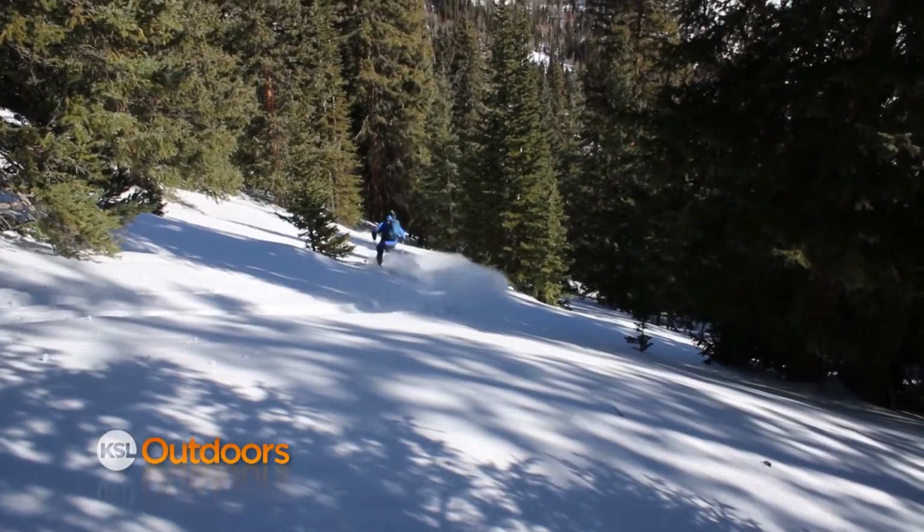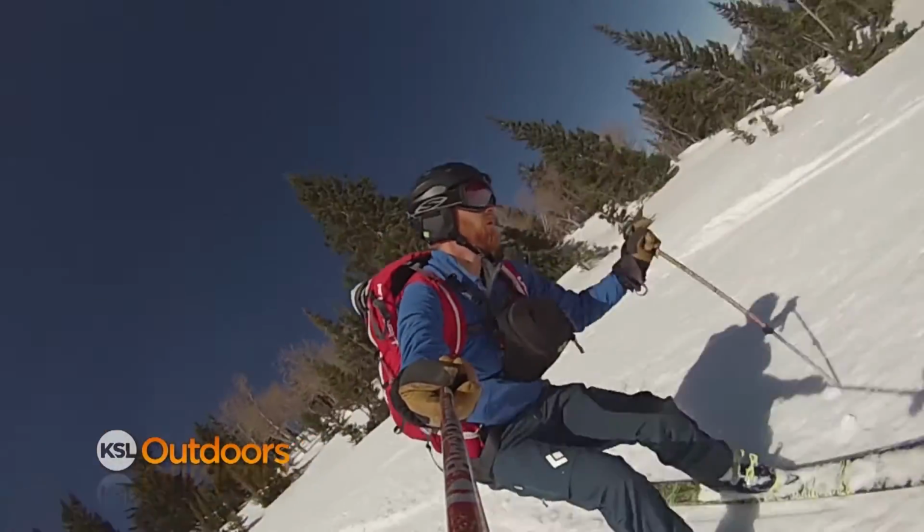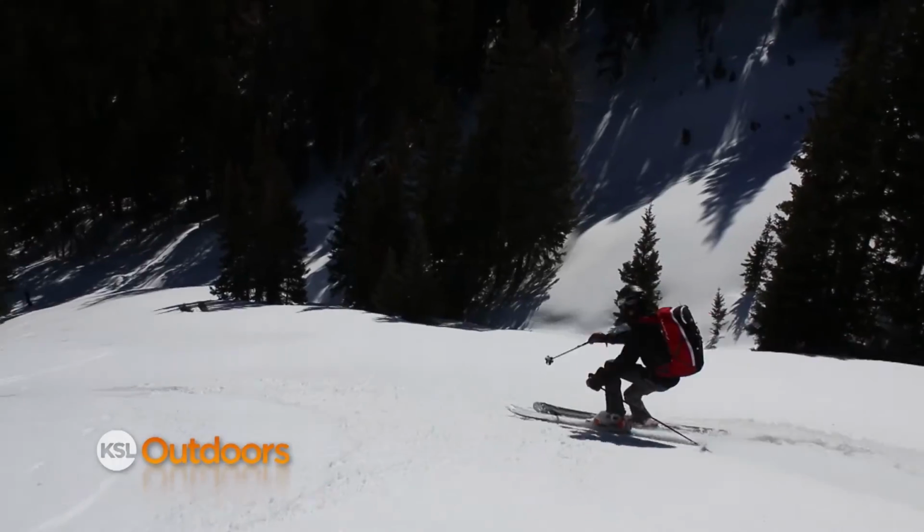Any time you're out with friends skiing, you're pretty much guaranteed no matter what happens, no matter what doesn't turn out the way you planned, you're still having a good time because you're on skis, it's better than working, and you're with friends.